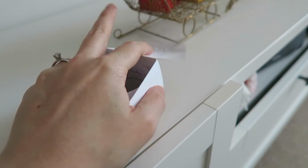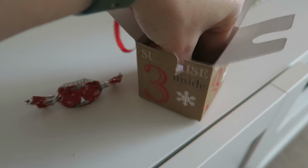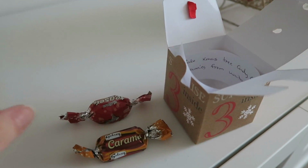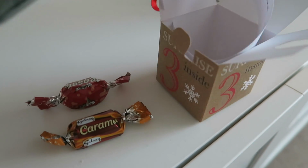But what is inside day 3's box? Shake it out if you want. No, I'm being gentle. Sweeties! What sweeties? Oh, at least it's an easy one to share. Oh, we've got an activity. Today's box, I assume because it's a weekend, has come with an advent activity. So today we are going to bake Christmas tree candy cane brownies from Waitrose, which is courtesy of Acting My Life.